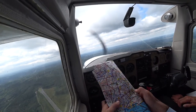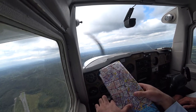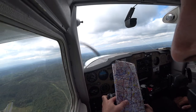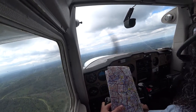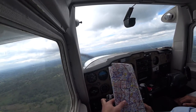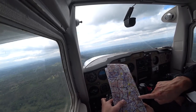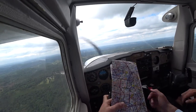Goodwood 122.450, 045, squawk 7000. We call Goodwood, bye-bye. Squawk 7000. On that hill, second ridge. There's the first ridge. Oh yeah, ridge. That's on there, look. Yeah. You're above Goodwood somewhere. Don't go down.